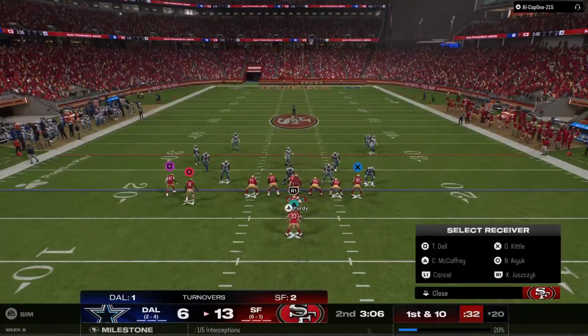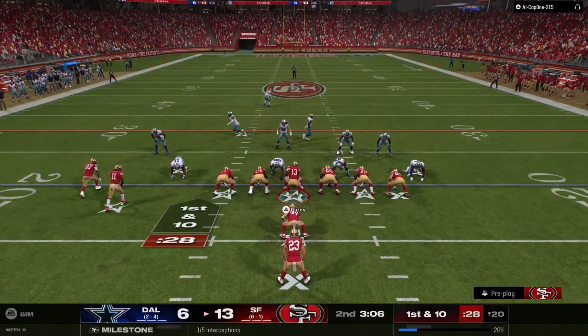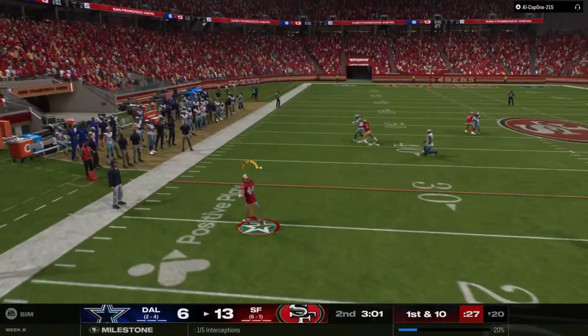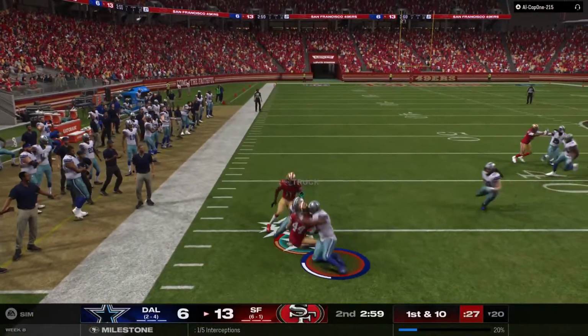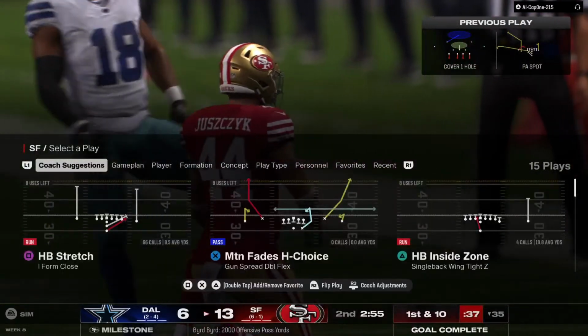The drive begins at the 20. Here's 1st and 10. Off the play fake, Purdy. He'll complete that to his fullback. And he's got it to the 35-yard line.